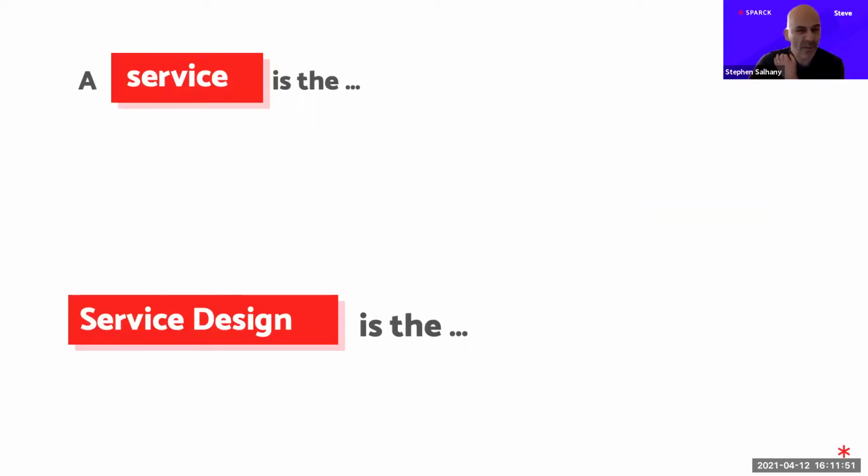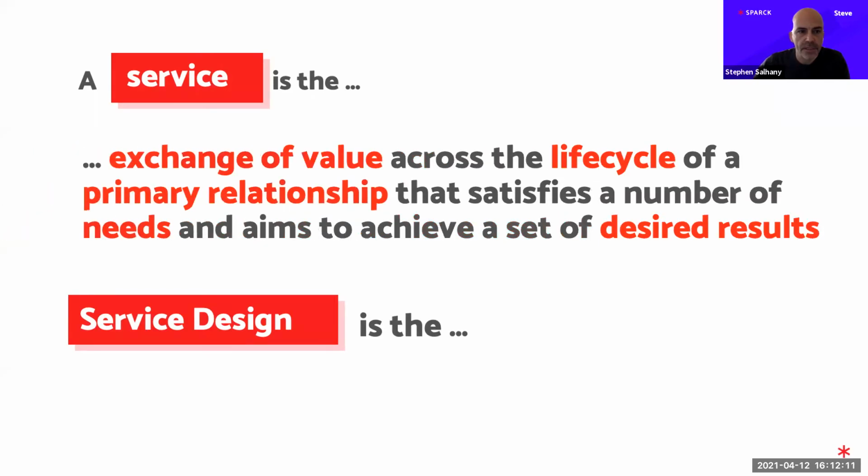Now I'm going to offer a bit of a definition. So again, this is a personal view. There are other definitions out there, but for me, this definition is a bit closer to home. It describes a bit more what we do, and maybe it's a bit geekier, nerdier, but I think it rings true. I'll give it to you here. A service is an exchange of value across a life cycle of a primary relationship that satisfies a number of needs and aims to achieve a set of desired results.